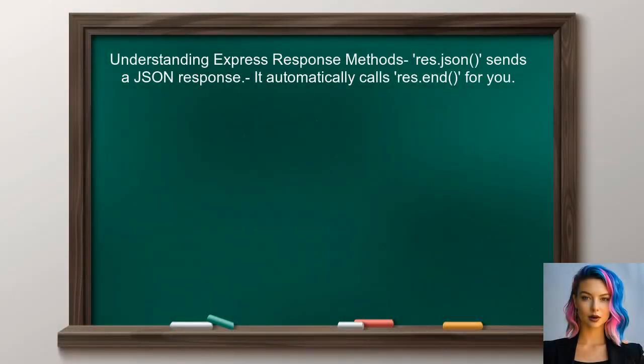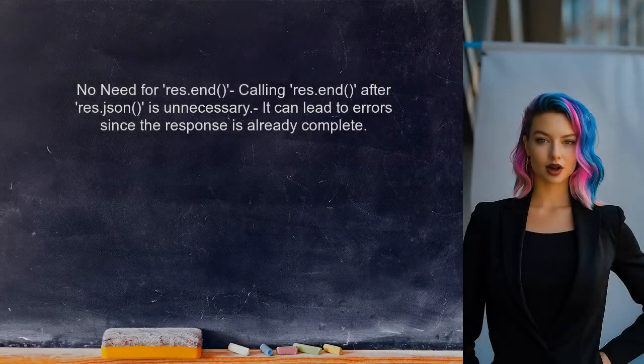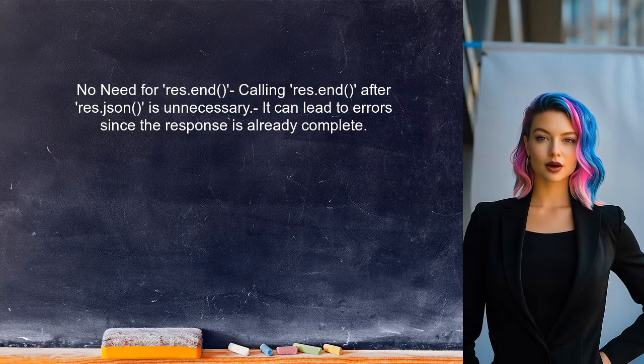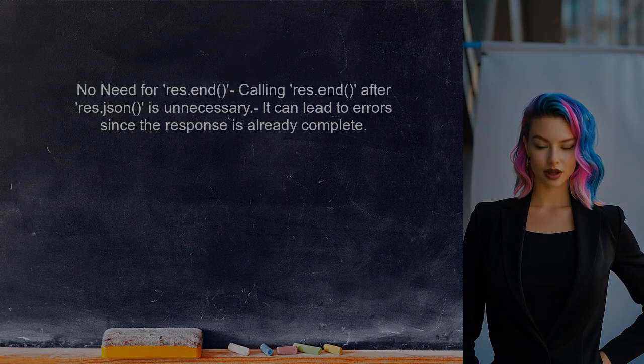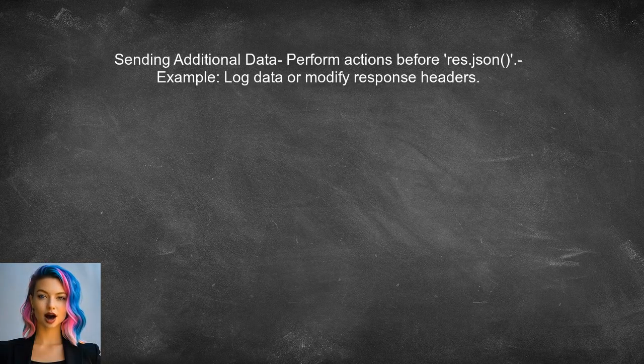To address the user's question, it's important to understand how the response methods in Express work. When the user calls the method res.json, it automatically ends the response for them. This means that the user does not need to call res.end after res.json. Doing so would actually result in an error, as the response would already be finished. If the user wants to send additional data or perform other actions after sending a JSON response, they should do so before calling .json.